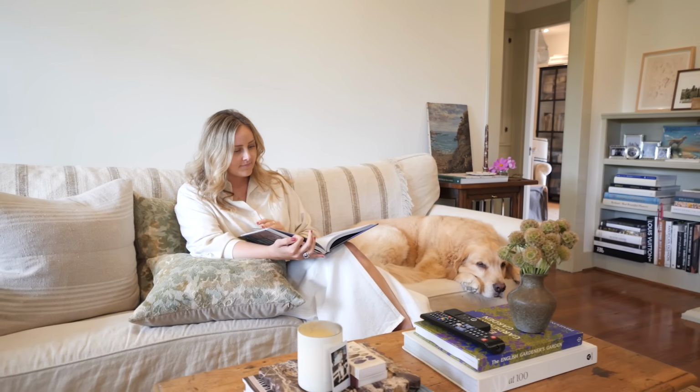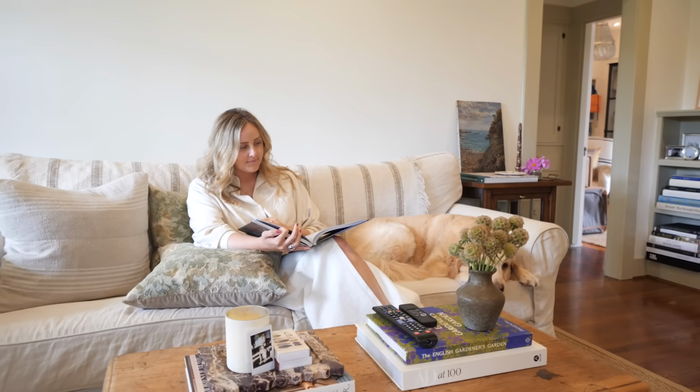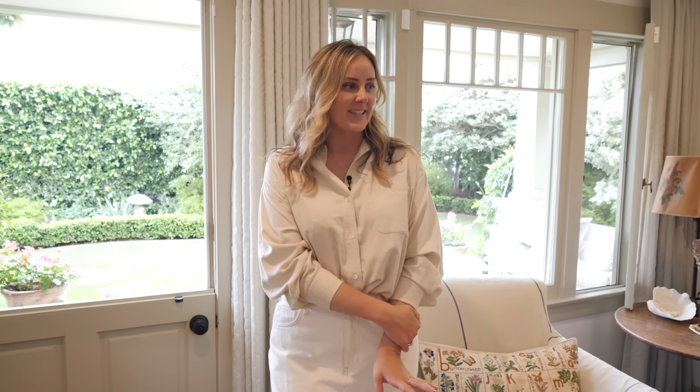I entertain in here, and I think it's just kind of the bigger room that everybody can fit in. It's not the biggest space, but people are sitting on the floor or drinking wine or playing games. So it's been really fun to see this room evolve.